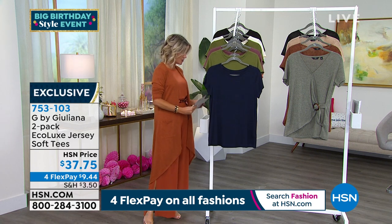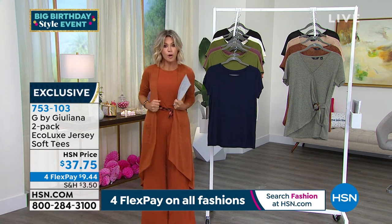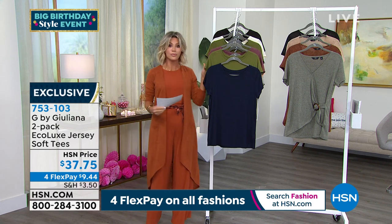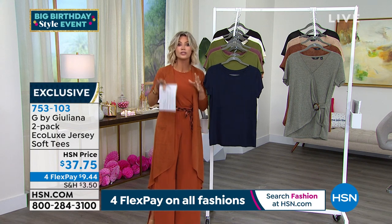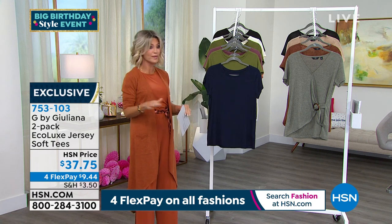Like I said, I love that Giuliana's covering a dressier top. She's also covering work-appropriate, church-appropriate, evening-appropriate. But what do your tops look like? Just your basic go-to everyday tops that you need, right? Like I said, if they have stains, have they seen their better days? Look what we've got for you.